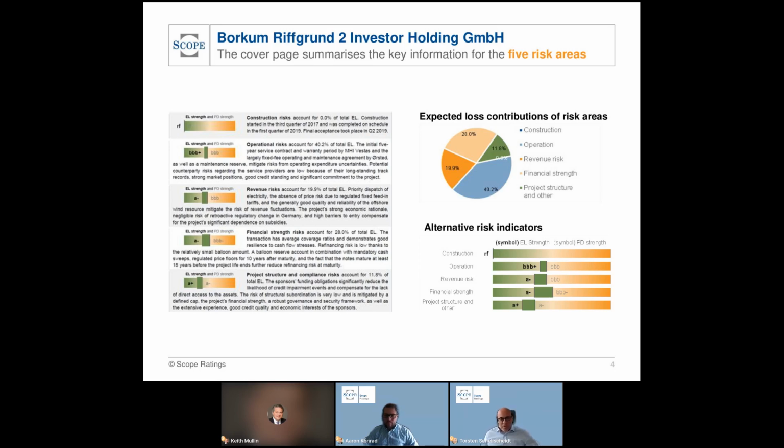Coming to financial strength risk, this is 28%. Maybe this was one of the weaker spots in this transaction. So coverage ratios were only average in this transaction. Nevertheless, we also had some important mitigants here. The project demonstrated a really good resilience to cash flow stresses.